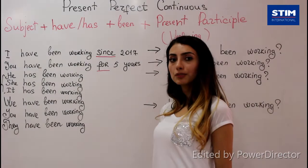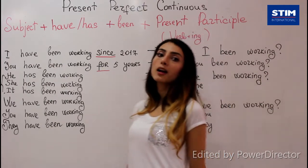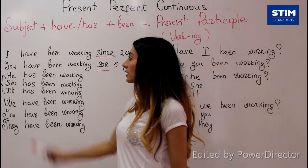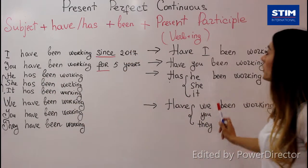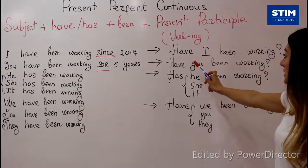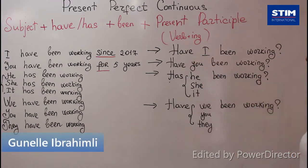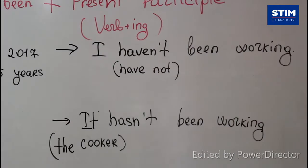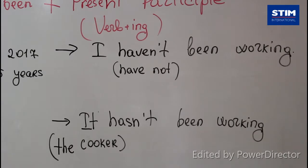In the interrogative form, the auxiliary word have changes its position to the beginning of the sentence. So the question sentence is going to be like, have I been working? Have you been working? Has he been working? Has she been working? Has it been working? Have we been working? Have you been working? Have they been working?